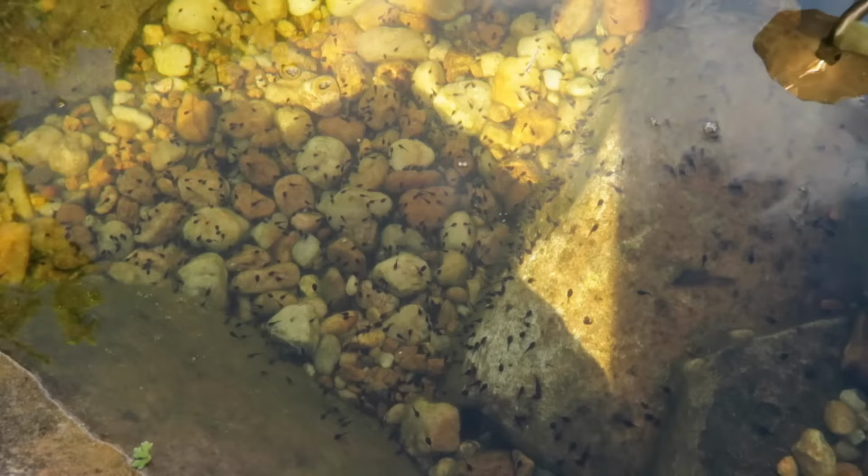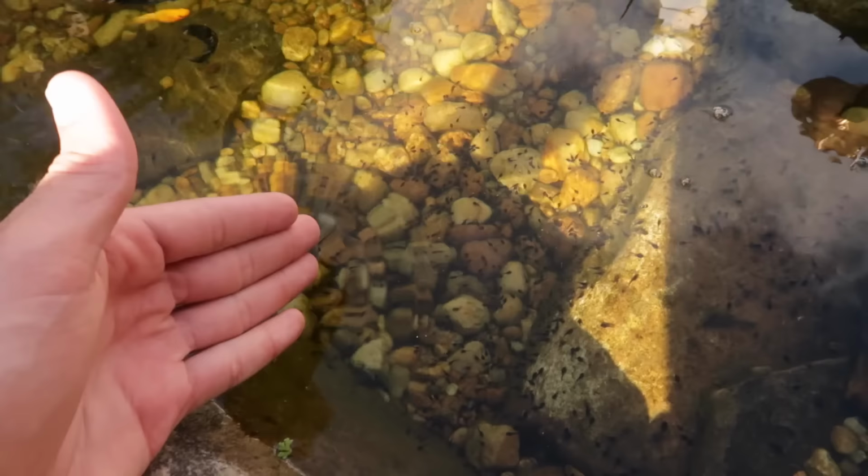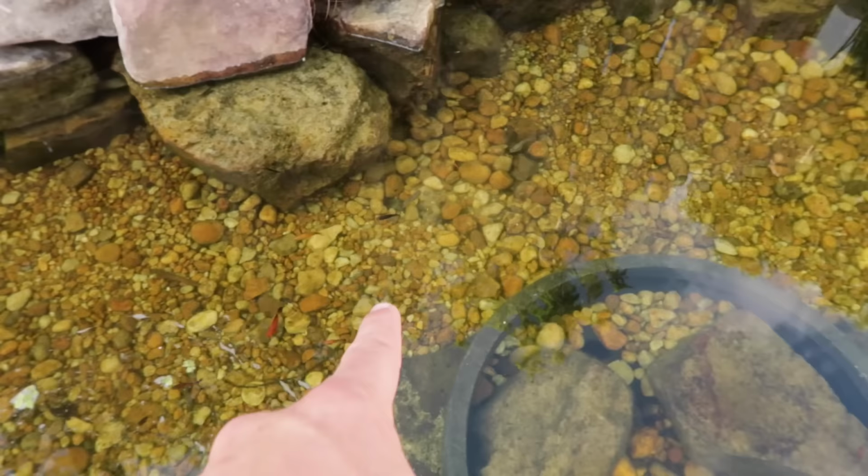Update on our tadpoles here for all those that saw when they were just little strings. They're invading. They're literally everywhere. There's millions. There's a baby koi in the pond. Right there. Yeah, I put them in here. It's going that way, right there.